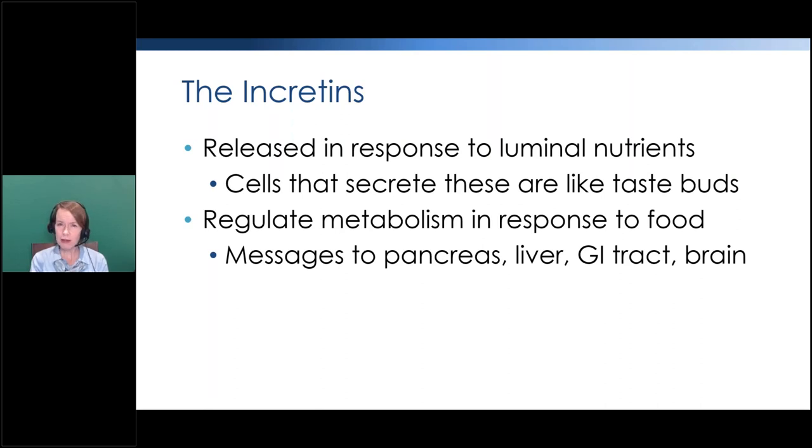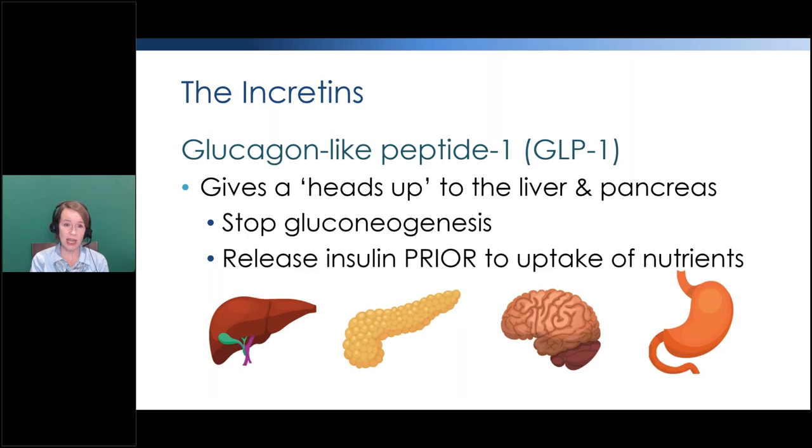So before that food has been digested and absorbed, these cells are able to send a message back to the rest of the body to say, aha, this is what she's eaten. This is what we need to get ourselves ready for. And the hormones that are released by these special cells are tremendously metabolically important. They regulate our responses to food. They send messages to the pancreas, to the liver, the GI tract, and the brain.